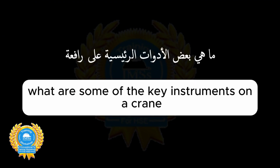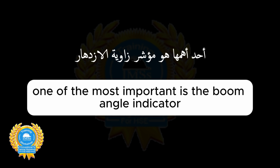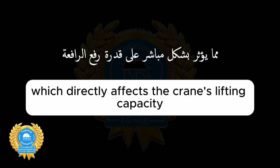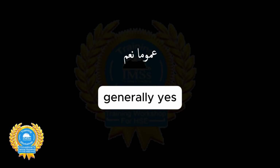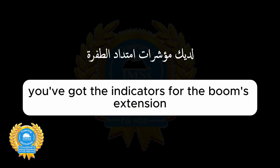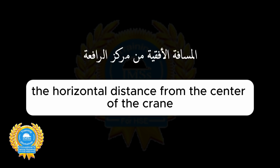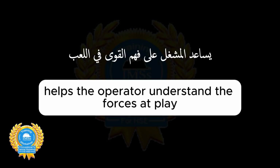What are some of the key instruments on a crane that help the operator maintain safety and stability? One of the most important is the boom angle indicator. This tells the operator the angle of the boom, which directly affects the crane's lifting capacity. So the steeper the angle, the less weight it can handle. Generally, yes. Then you've got the indicators for the boom's extension length and the load radius. The load radius is the horizontal distance from the center of the crane to the load. Okay, so all this information helps the operator understand the forces at play.